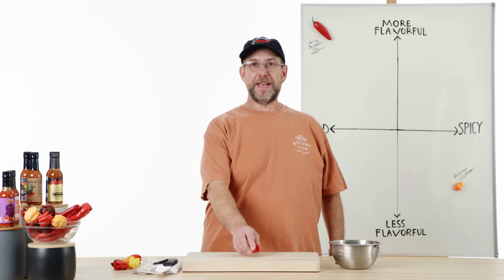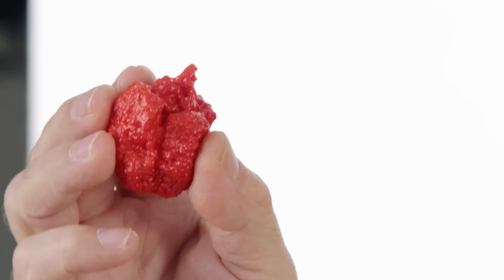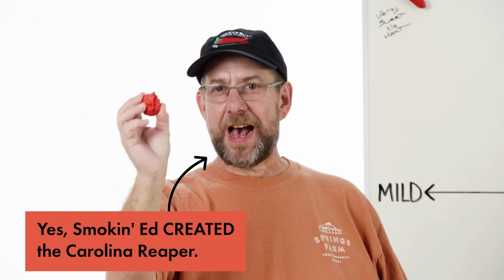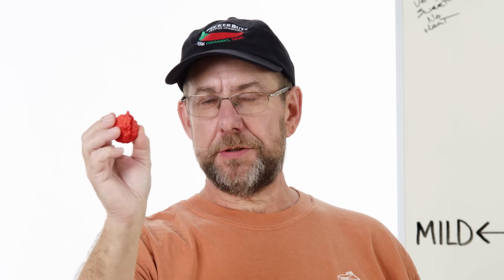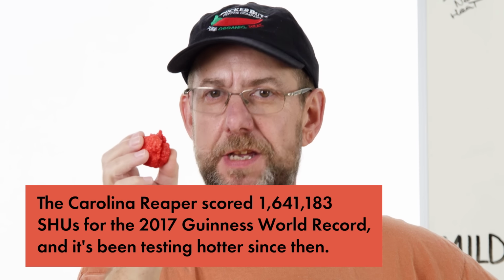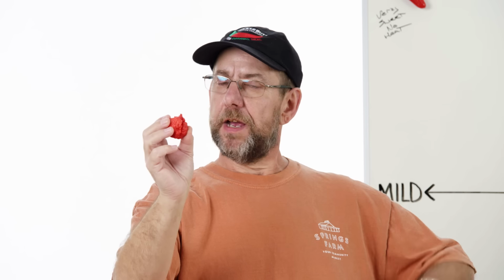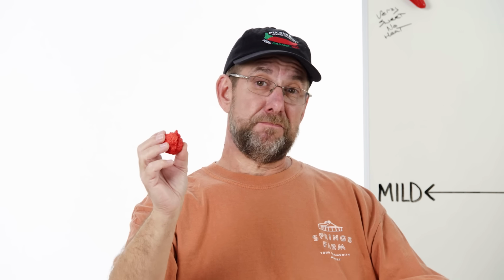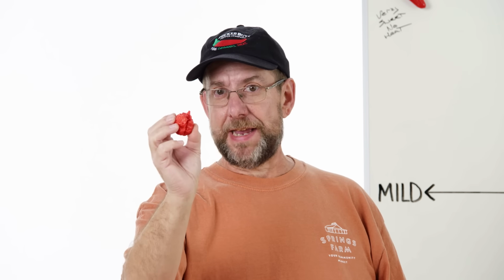Carolina Reaper. This is the granddaddy of all the peppers. This is Smokin Ed's Carolina Reaper, the hottest pepper in the world. The Guinness World Record right now at a low average of 1.642 million Scoville heat units. Compared to the jalapeno we started with, it's like roller skates to the space shuttle.